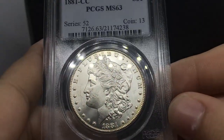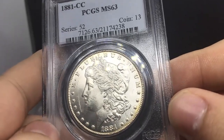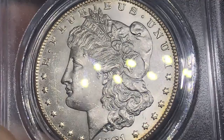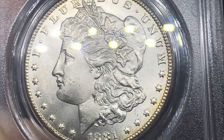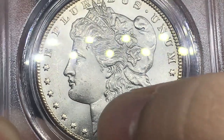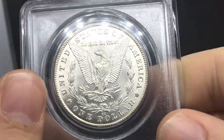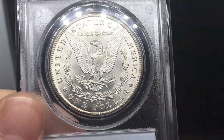But let's check out this 1881-CC, and as you can see, there's a big, huge scratch in the left field there. Starting to get a little chatter on the face as well. I think the coin is accurately graded just because of all the hits on the face there. You can almost see the start of a coin roll right above the lips, under the nose. And there's one right at the start of the face as well. The coin overall is a very nice blast white coin, and I like the luster on the reverse. I think, on an off day, this coin could have 64'd.